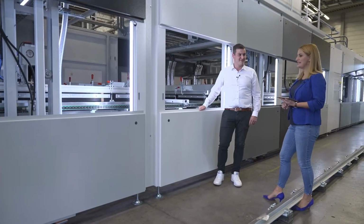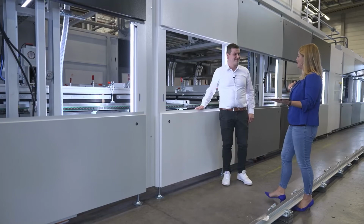It's important that the glass can be handled directly and processed further without anyone getting burned. So you save more time in the cooling process. That's fantastic. Thank you very much for an interesting tour of the EasyLam IFL.